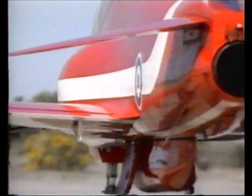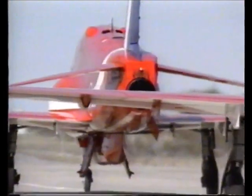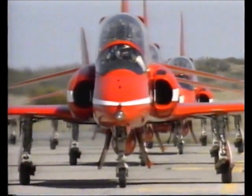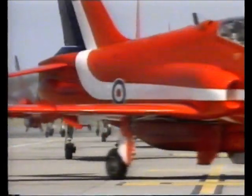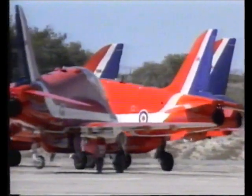Well, that's as close as you or I will ever get to sitting in the hot seat of a Red Arrow, or indeed, rolling in the sky. You might like to know that Squadron Leader Andy Stewart, who is the team manager, flies the number 10 aircraft, which was used extensively in the making of this program.